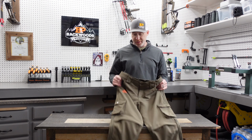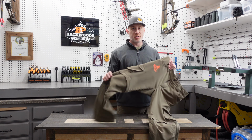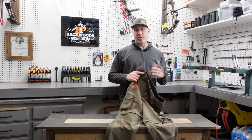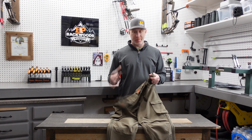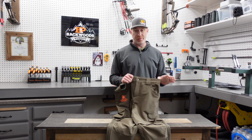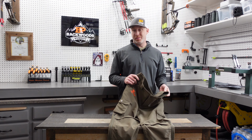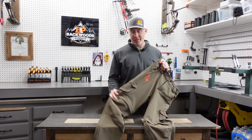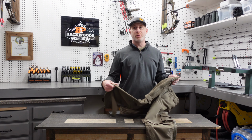Now, a couple other things, they are very quiet and I haven't noticed any noise whatsoever. They're quiet pants, which is great for your archery season if you want to use them for early season. And they're very durable. Yeah, they're on the heavier side for sure, but that aids in the durability of what they offer. So I'm not concerned whatsoever about using these in thorny areas. They're going to be real nice and durable that way, and the material seems to be holding up well for me.